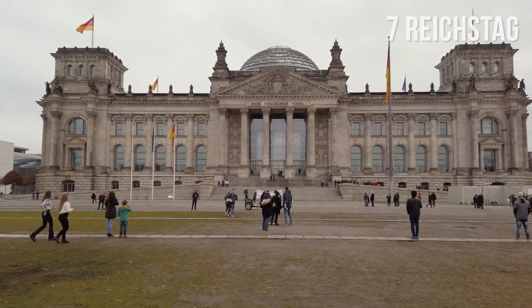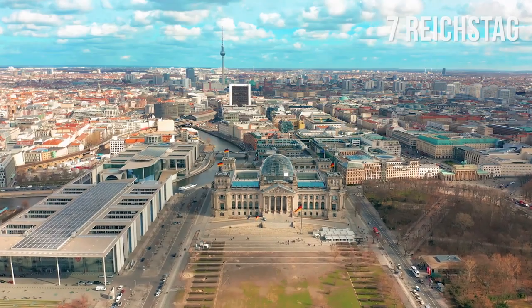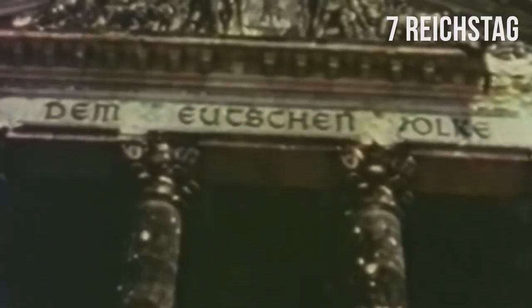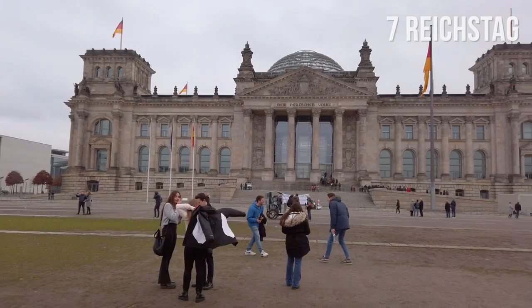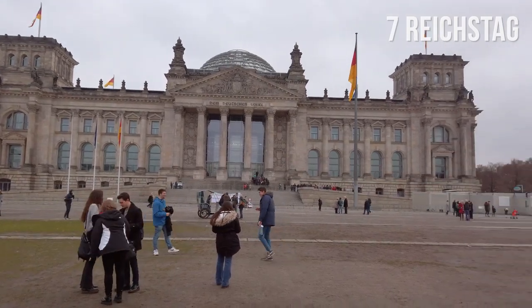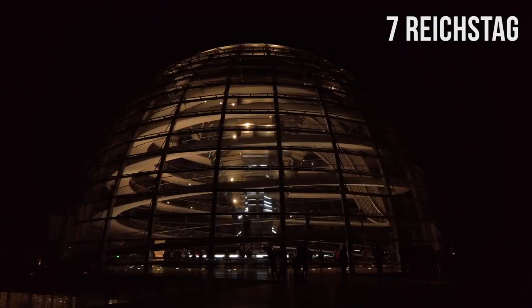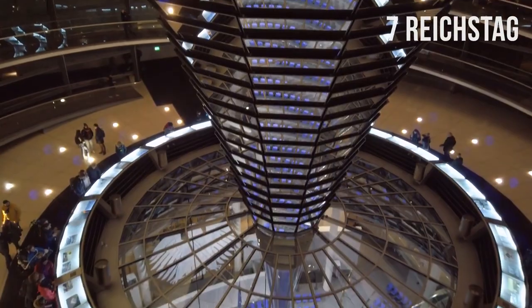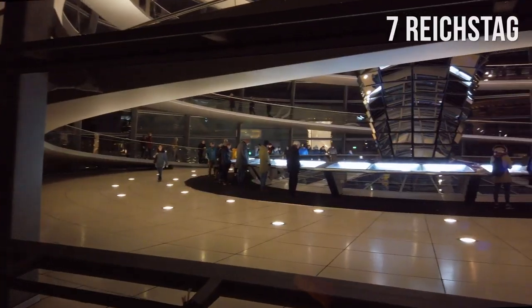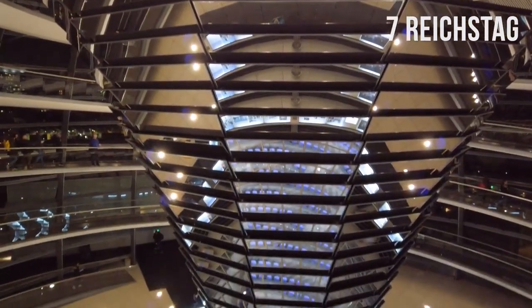Home to German parliament, from the arson under the Nazi regime to the official reunification of Germany in 1990, the Reichstag has seen histories unfold. Full of interesting architectural elements, Reichstag is famous for its inscription on the facade Dem deutschen Volk, meaning to the German people, as well as a giant glass dome offering great panoramic views of the city, and you can see right through the parliament. The glass dome is also an example of eco-architecture because of its sustainable use of energy.